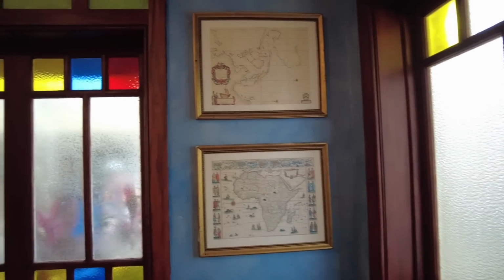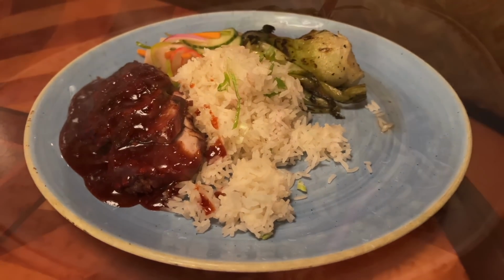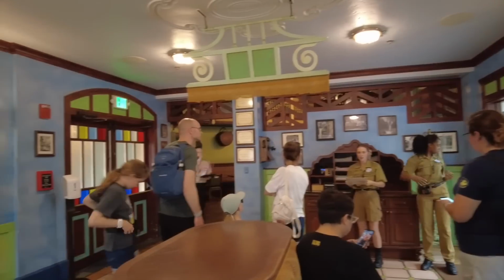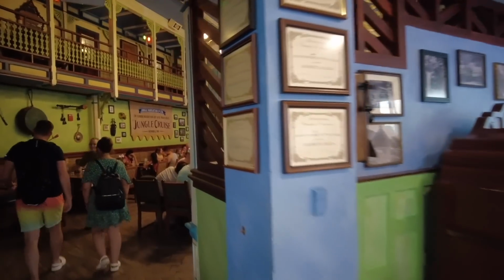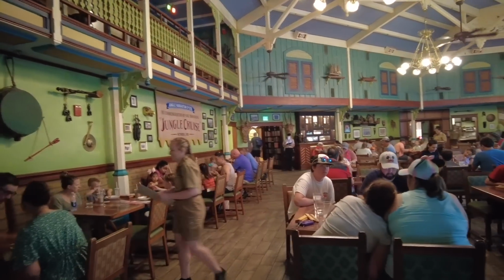Some people say this is a little bit more adventurous eating as the cuisine is Asian, South American, and African inspired. So heads up, might not be the best option for picky eaters. Now within this restaurant there are 3 different rooms to dine in. First there's the Cruise colonial era mess hall, which is not very messy at all.